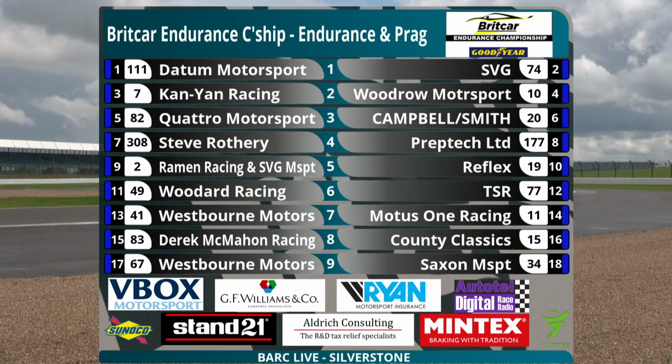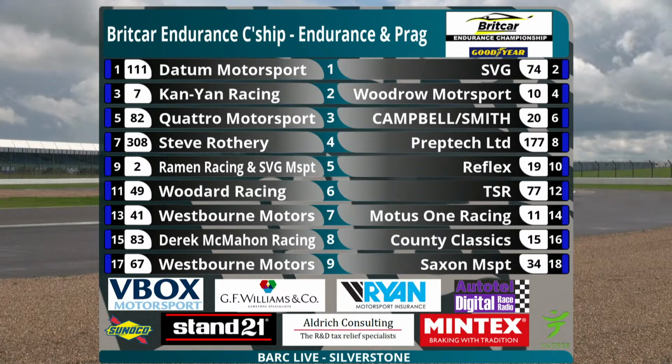The 8th row of the grid, number 83. 83 is the McMahon team car. Edward Cook starting their Honda Civic. Steve Cook will take over. Car number 15 is next on the grid. Richard Higgins in his Porsche 996.